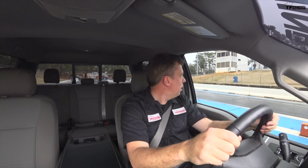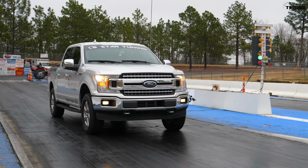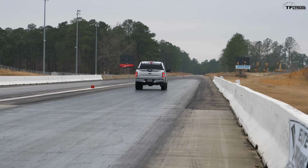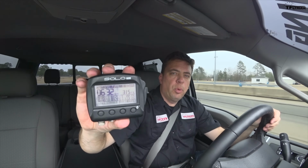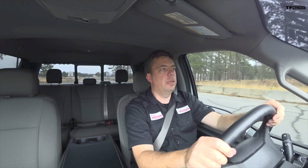I left it in two-wheel drive. Here's the best time for stock 3.5. 6.3, 6.32 stock time benchmark for the 3.5 liter EcoBoost.